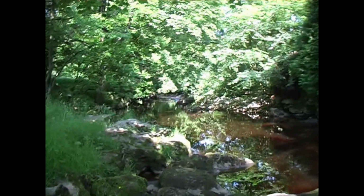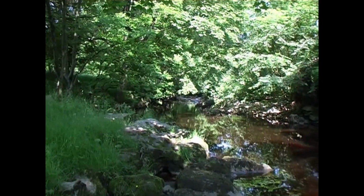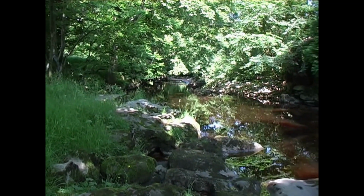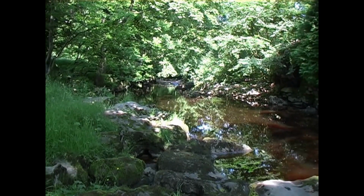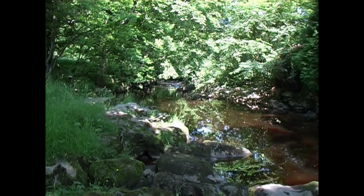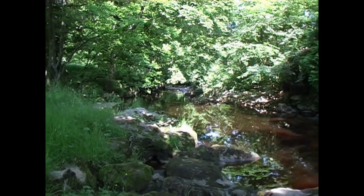Well, this is the sparkling waters of the River Dee, and noticeable here are all the rock formations which have been carved by the water going over them, all nice and smooth. But also the river is flowing east to west towards the Irish Sea, where the River Wharfe went west to east as it reached the watershed on the moorland yesterday.